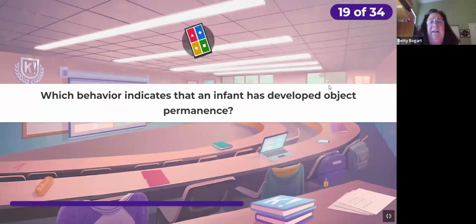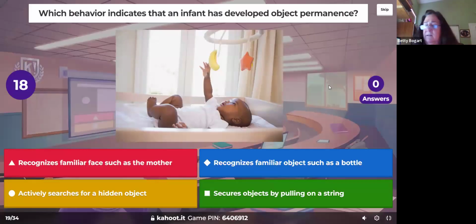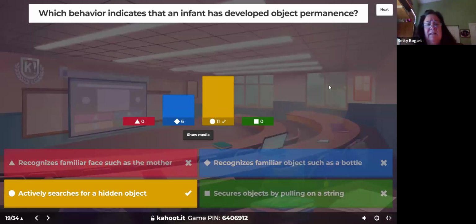Which behavior indicates that an infant has developed object permanence? This is one of the concepts that loves to be tested. I don't know why. It's just one of those things that I see on quizzes, exams, and HESIs. And basically, object permanence means the object is now permanent, which means they know it's there whether they can see it or not. Whether you put it back in the toy box or you put it underneath a blanket, that child will go search for it. They know it's still there and they'll still look for it. Very good.